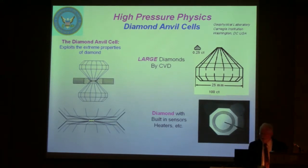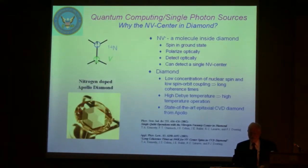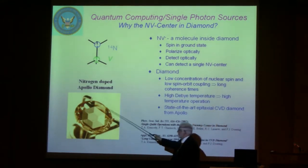This is the Carnegie Institution using diamond anvil cells, in which they can actually develop a prototype that we can implant different electronic devices in the anvil cells and study new areas of high pressure physics. And then this is the Apollo rose over here. Single crystal diamond has a rose color.